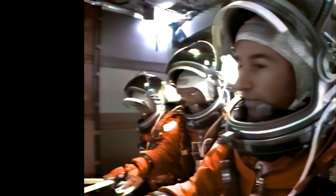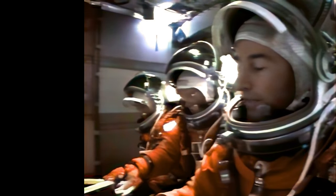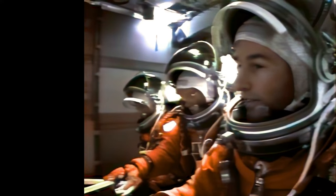And Houston, if you watch closely with the helmets and the seats, you can see MECO occur, at least the throttle back to 67% on the engines and main engine cutoff, and then you see some happy campers there on the mid-deck. Roger that.